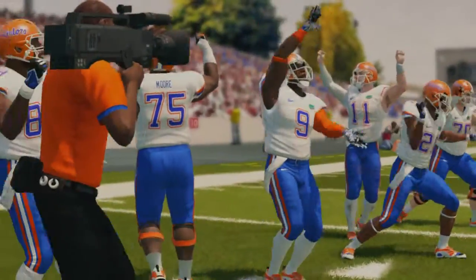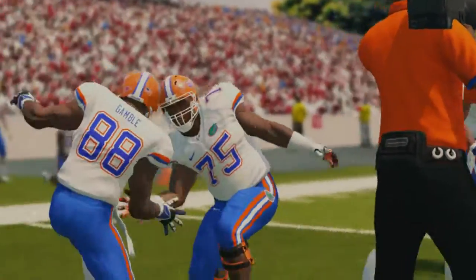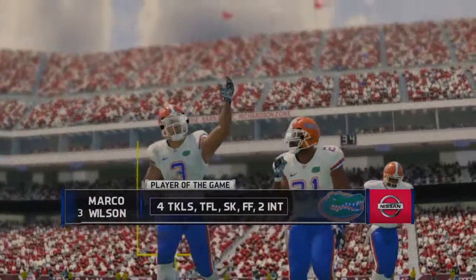And this one comes to an end. Our final count in this game, 24-14, Gators.